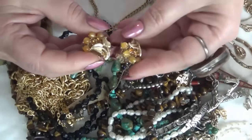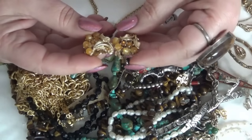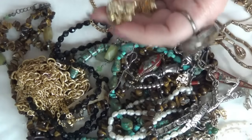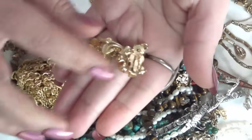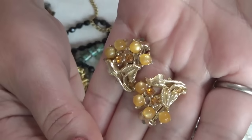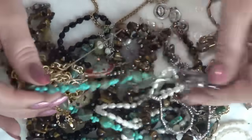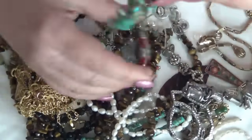I have a pair of earrings here. Oh, look how cool these ones are. And I'm not missing anything on them. Check it back. A star. That's what it said on the back. Star. Clip-ons. Alright, anything else? Let's look at this one now.